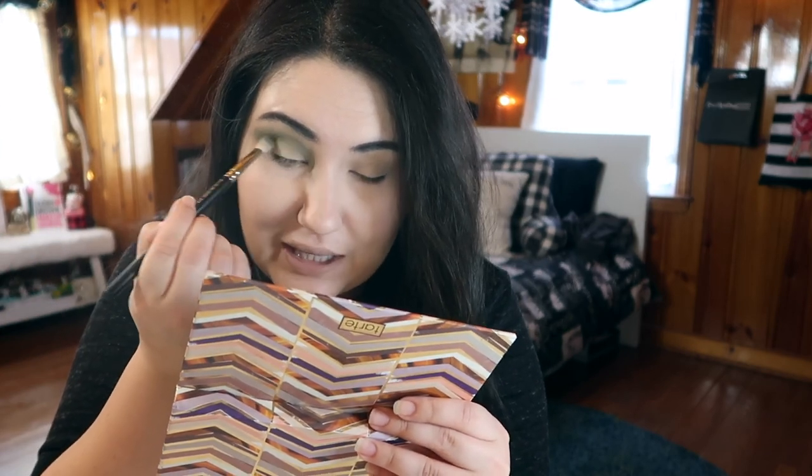So good news and bad news, it actually blends out into the crease really nice. You don't see as much of the shimmer and you're left with a nice blending matte olive green. Unfortunately, I am living in Fallout City right now. I got a whole bunch of it right down here and a whole bunch right over here. So I'm gonna try to lay down some translucent powder and swipe that away.